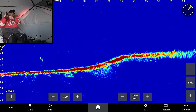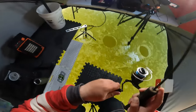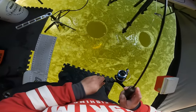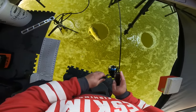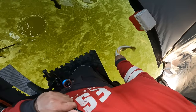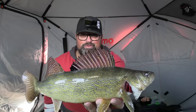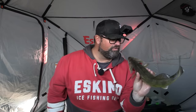Oh, got this one to eat right off the bottom. The old dirt slurp. Maybe another eater. Feels like an eater. Feels like fish tacos. Hi, fish tacos. How are you? Oh, yeah. You want to be fish tacos? Okay. We'll come up here. He could be fish tacos. Another one right around that 17 inch mark. So he will be going home in the bucket. You, my friend, are fish tacos.